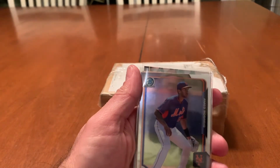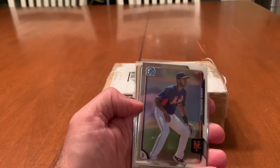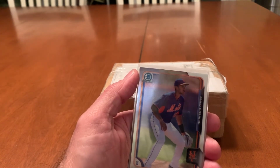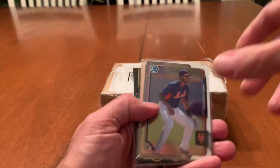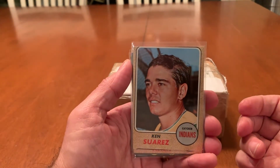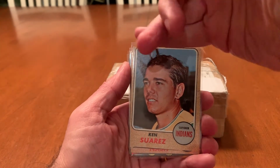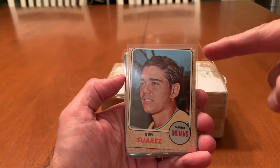So I'm going to show the 2 cards I got from 1968. Unfortunately, the box was kind of a dud. There are no Hall of Famers in it, and the condition of the cards left a little bit to be desired. So this is what I ended up with: Ken Suarez, a catcher for the Indians. You can definitely tell it's a miscut card. It's got a little bit of the other card on the bottom, and part of the top is missing. Overall, though, this one wasn't that bad.